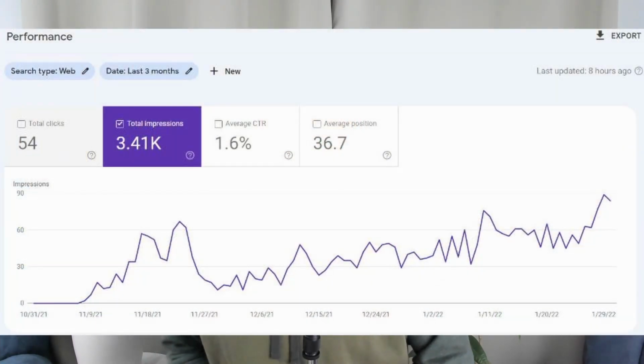So, all right, next, let's jump into the traffic. I'm going to bring up a screenshot here. This is from Search Console. These are the total impressions for the life of the site. So we published the first batch of articles, I think it was like 10 articles, on November 7th, I believe it was.